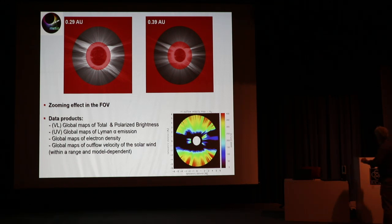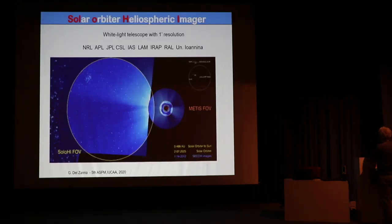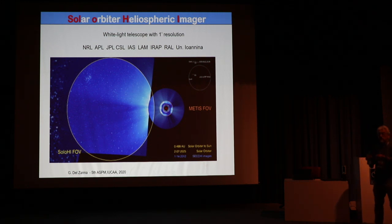It's not a spectrometer, so it's an imaging instrument. So it's one of the many instruments, well, all the instruments in Solar Orbiter were descoped. So the original plan was to have a spectrometer, but we only have an imager.